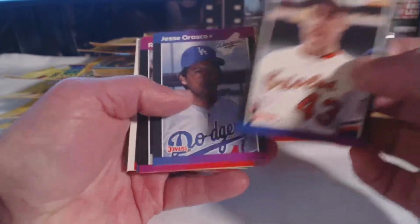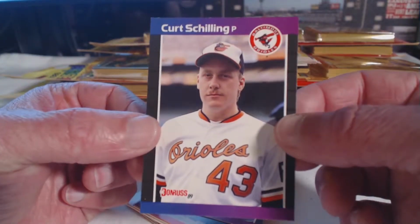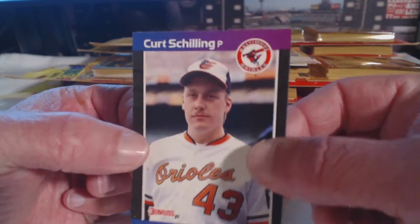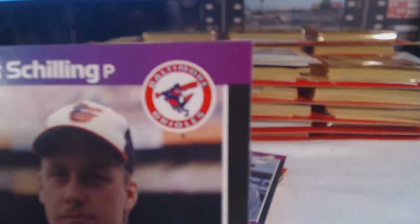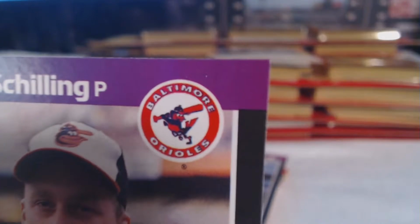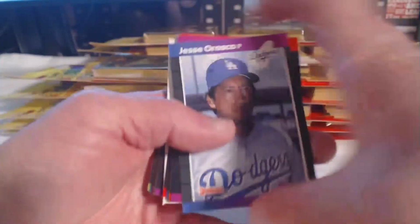There's another Curt Schilling. Two Curt Schillings. This one's better centered. Definitely one soft corner, that top one. Take a quick look at that. Zoom in. Right there, you can see a little ding on there. But nice. Two Curt Schillings in the first box. That's a good sign.